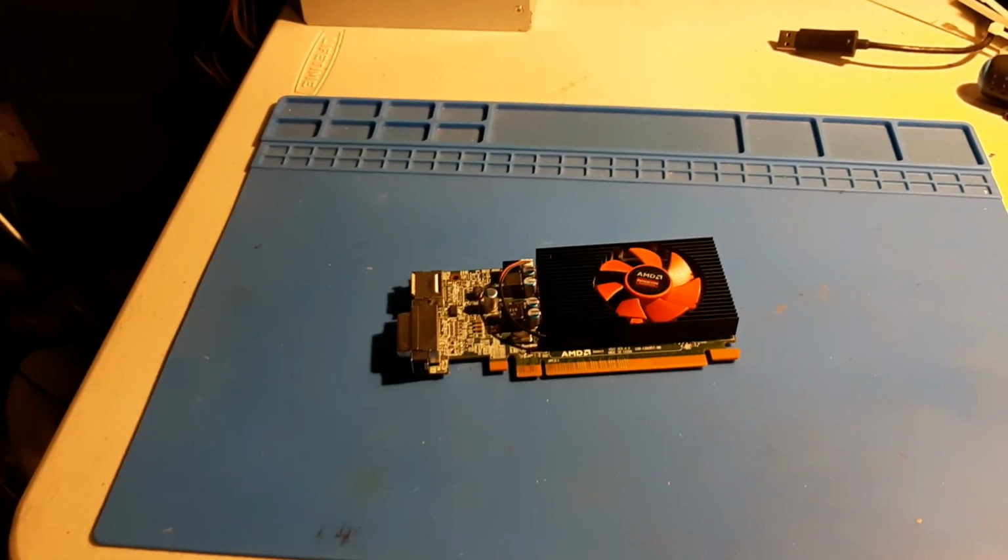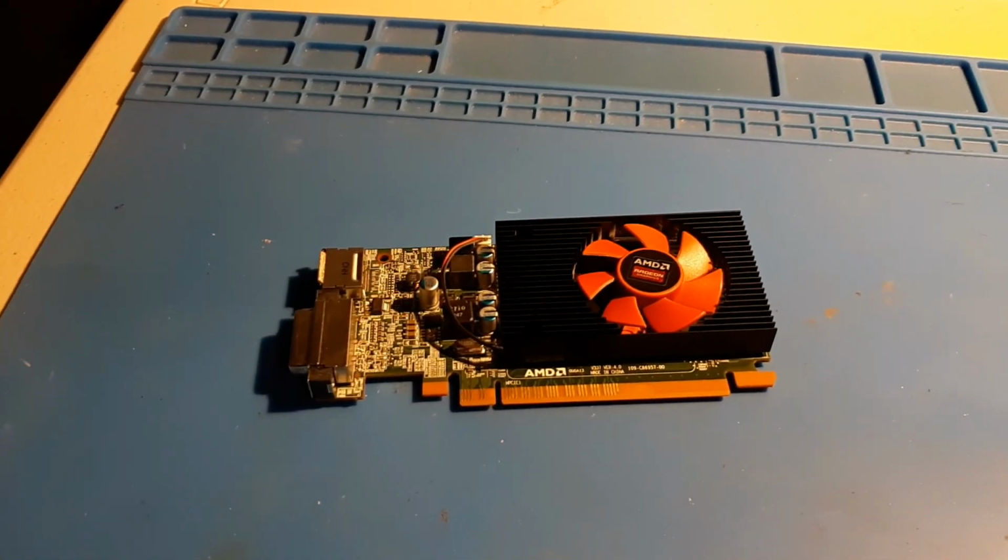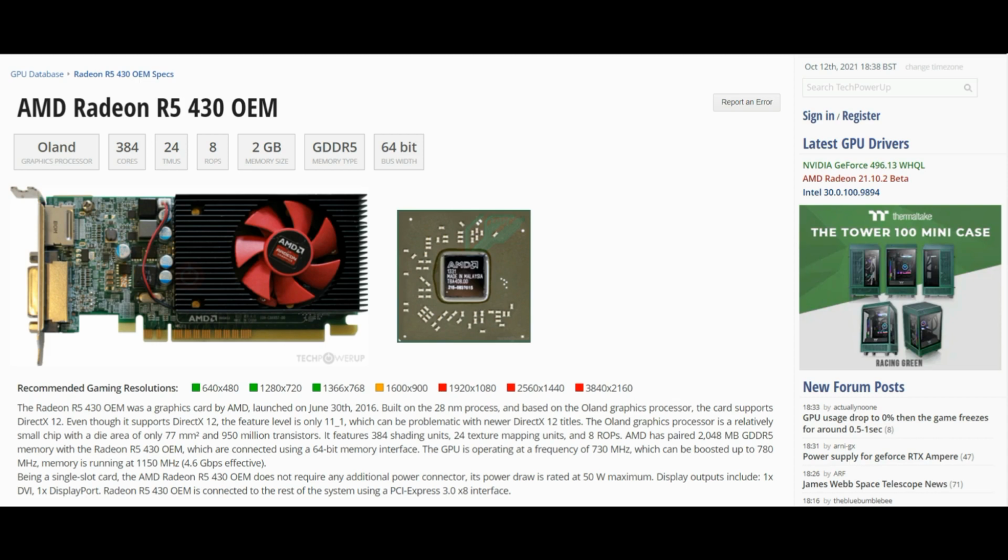The fifth card is the R5 430 from June 2016 and is the newest card today, with 2GB of GDDR5 but only a 64-bit interface. The GPU frequency is 730 MHz with a boost up to 780 MHz and the memory is 1150 MHz.